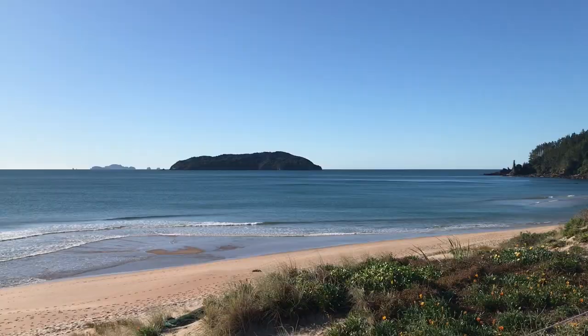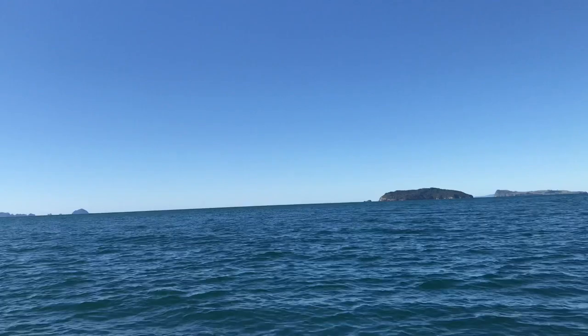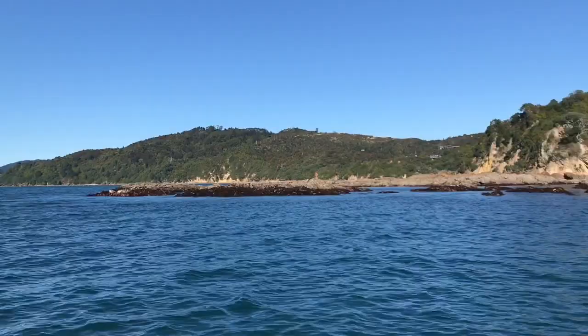Right here at our first spot, just off Tairua. Tairua's just back in there. Nice day. It's a bit windy further out, so we're in quite a nice area at the moment. So yeah, hopefully we get something.